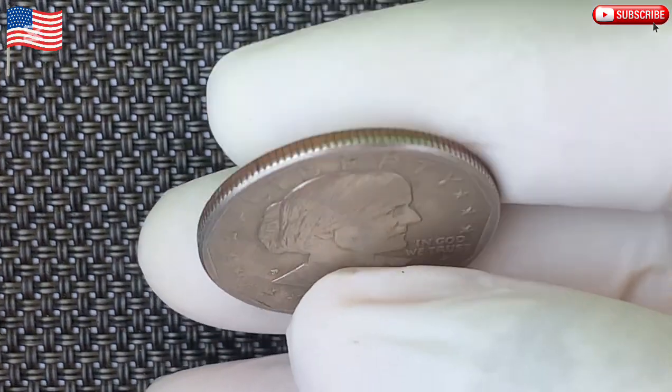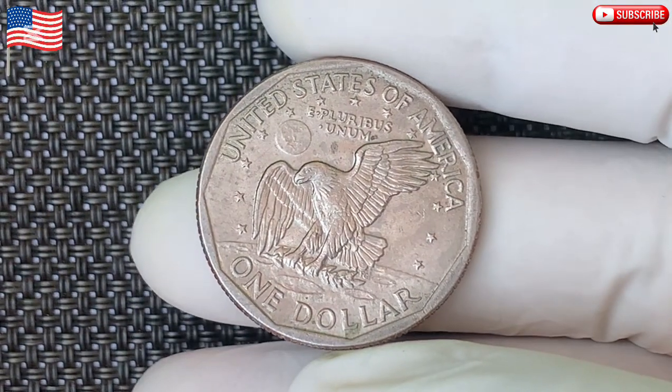That's a pretty astounding value for something you might have overlooked as just pocket change.